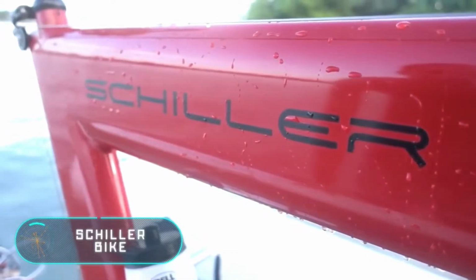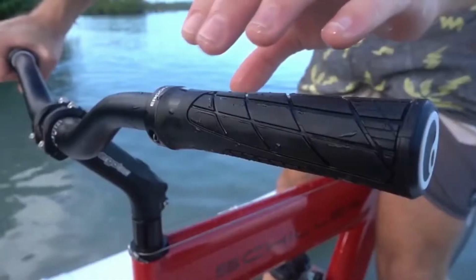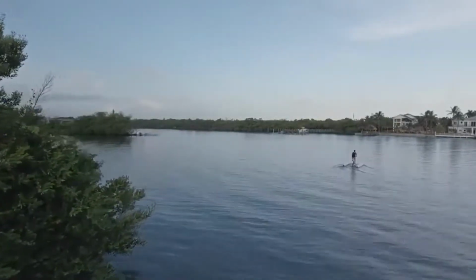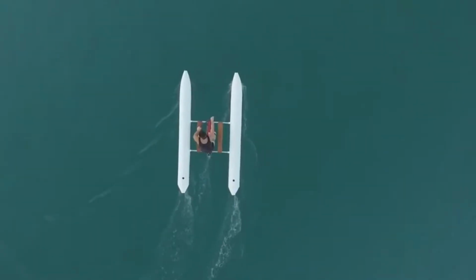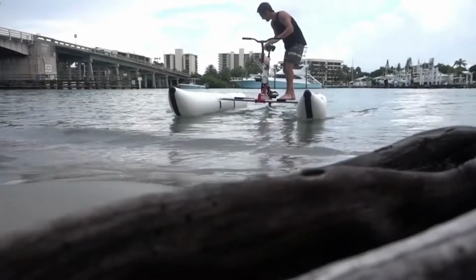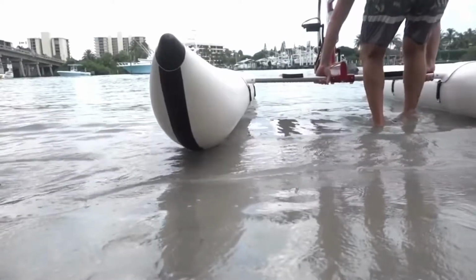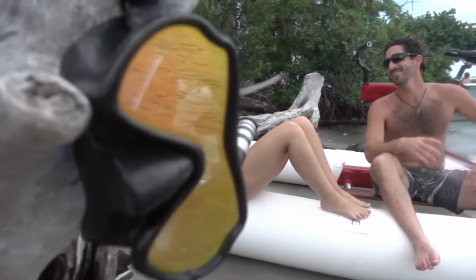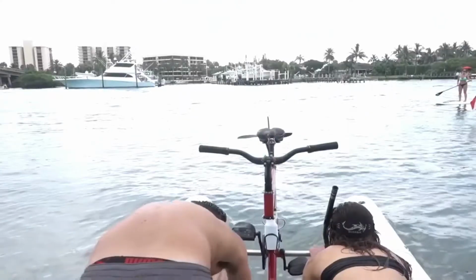Schiller Bike. If you don't want to stop cycling even on the water, you can give this unusual vehicle a try. It looks like a bike with no wheels. Instead, it has a pair of propellers to help the water cyclist move on the water and perform all kinds of maneuvers. The torque effect of the pedals goes through the transmission to the helixes, which are located in a separate moving shaft.